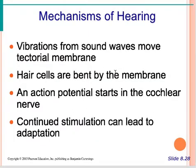So I've said this a bunch of times, but here it is in notes form. Vibrations move the tectoral membranes, hair cells are bent by the membrane, and action potential starts on the cochlear nerve. And if you have continuous stimulation, that can lead to adaptation. So if you hear something over and over again, at some point you might stop hearing it.